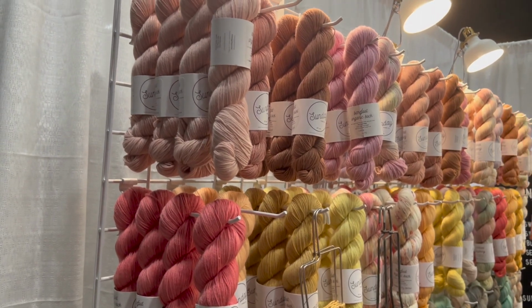I'll try to show some examples, but it's very subtle colors and very soft, and I think it's the one hand-dyed yarn that I can get away with or feel comfortable using. I think a lot of times they're really fun and really pretty to look at, but not really practical for making actual garments. But Sunday Fiber Co. does a great job making colors that for me feel really usable with what I like to wear. So let's get into what I did there.